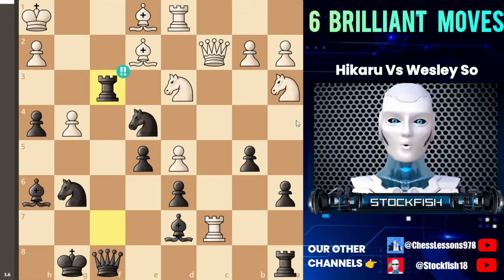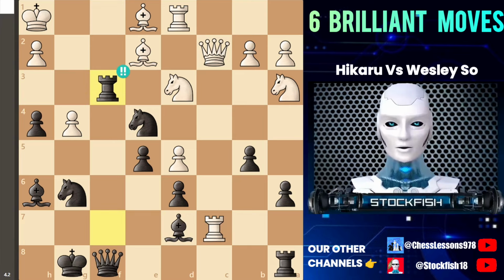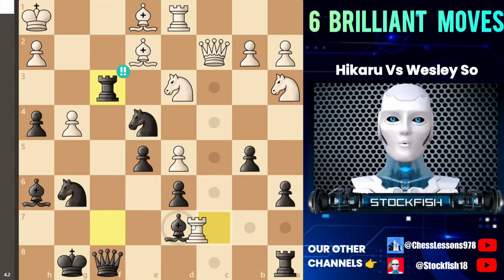Rook f3, that's 2 moves. Now Wesley captures the bishop. The most amazing part about the move rook takes f3 is that it not only sacrifices a knight and a rook but also a bishop. There's a bishop just hanging there, and Wesley grabs it, now having 3 points more material than before.